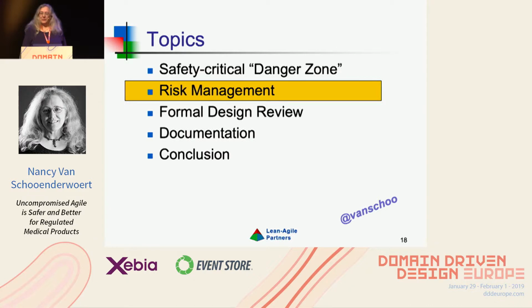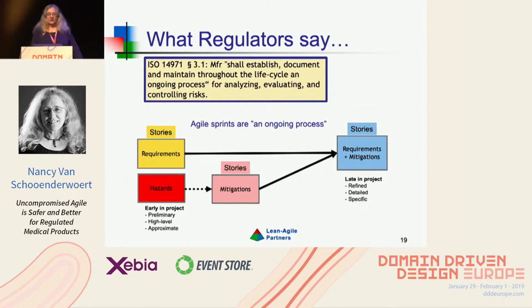For risk management, let's talk about what the regulators say. In one of the standards, 14971, it says that the manufacturer has to establish, document, and maintain throughout the life cycle an ongoing process for analyzing, evaluating, and controlling risks. Now, that sounds to me like they're trying to say, don't just do it once at the start of your project. Revisit it as you're evolving your project, or product, I should say. That's what they're trying to say.